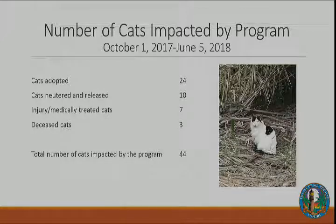Out of these 34 cats, 10 of the 24 were adopted, as I said before. 10 have been neutered and released back to where we found them, which is the humane part of the program. And 7 out of these cats were treated for medical needs, and 3 of them were deceased. Total number of cats impacted by the program is 44.